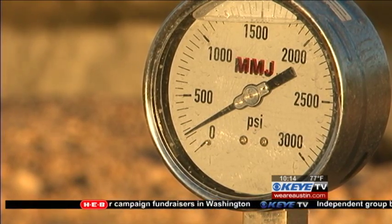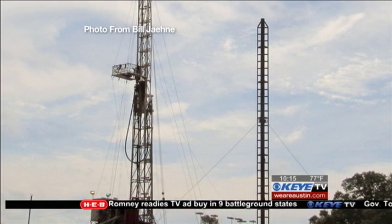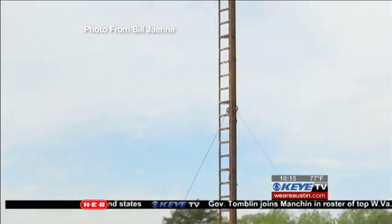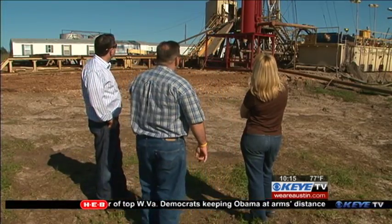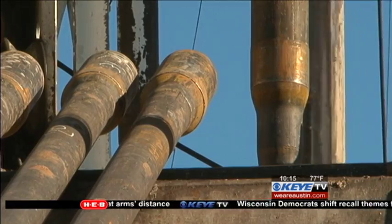Ultimately, it's going to end up in our gas tank here. It's going to give jobs to the American people here. The Yaneys and the Levines cross their fingers, watching the giant temporary tower constructed away from the drilling rig, which will send a flare skyward if they hit a pocket. It's a process the Yaneys plan to repeat continuously this year, capitalizing on skyrocketing oil prices, reviving the local economy.